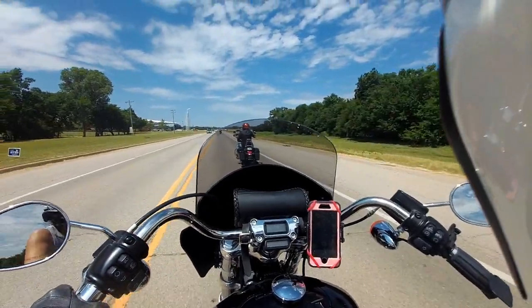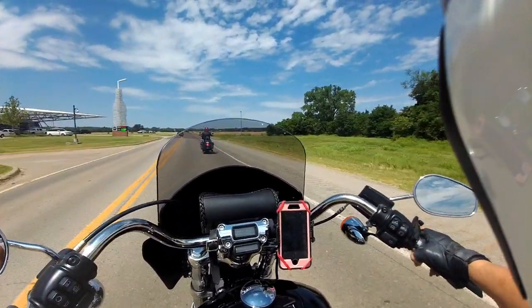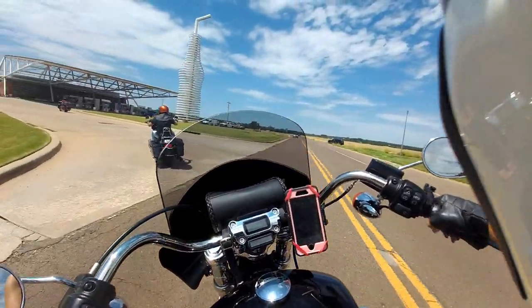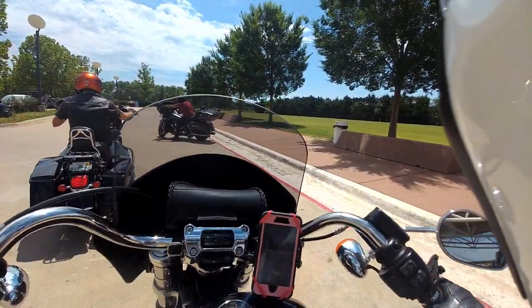Okay, here we're entering this roadside attraction and restaurant known as Pops. Oh, motorcycle parking right there. Oh, that's cool.